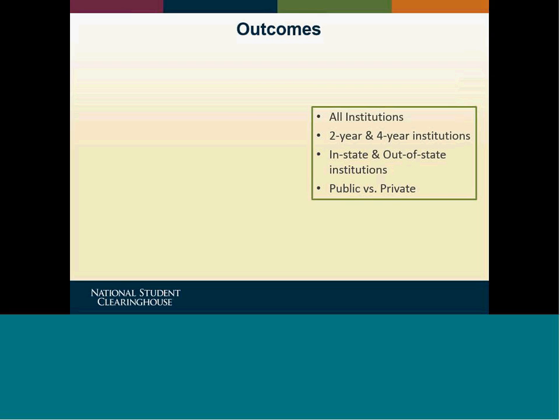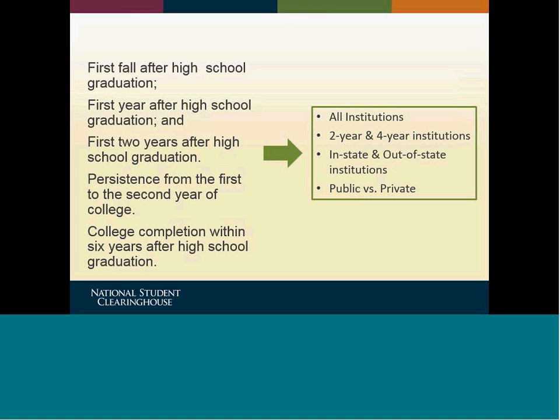The questions that will be answered are about students that participated in all institutions, a 2- or 4-year institution, in-state or out-of-state, and public or private. You're going to find out if the students enrolled, for all of these questions, the first fall after they graduated, anytime within the first year, anytime within the first 2 years, as well as persistence from year 1 to year 2, and the college completion rate for 6 years after their high school graduation.